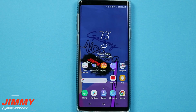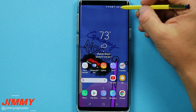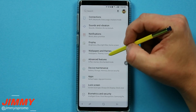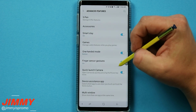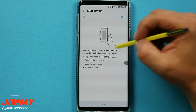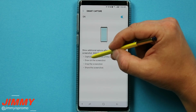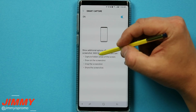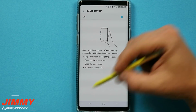Now if you are trying to do that scroll capture option and you do not see it on the bottom, you do want to pull down the notifications panel, click on the settings icon. You go down to where it says advanced features. Underneath advanced features, you'll scroll down again and you'll see the option for smart capture. With smart capture turned on, this is where you're able to capture hidden areas of the screen. And basically this is where you are able to go down and do scroll more or scroll capture.